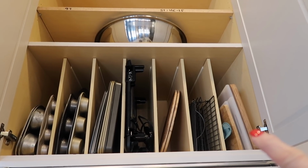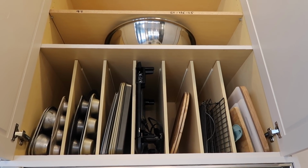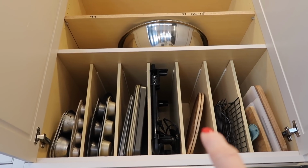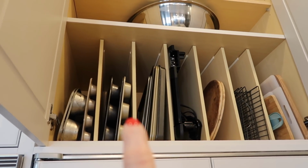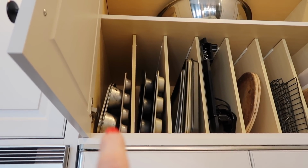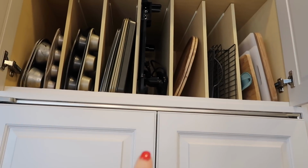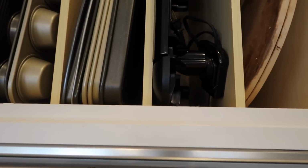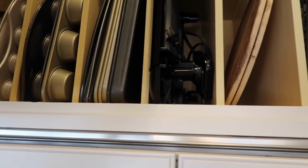Over here I have my cutting boards. This right here are the little stands that I put my cookies on when I take them out so that they can cool from underneath as well. Our pizza pans. This is my plug-in griddle. All of my cookie sheets right here, and then my normal sized muffin tins, and then over here I have the mini muffin tins as well as the jumbo. And that is all that I have up there. I will say up here you will see I have the plug-in for my griddle. That way I'm not searching for it or trying to find it in a drawer. And then obviously right here is our refrigerator.